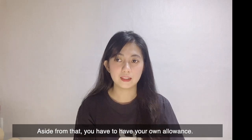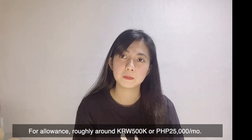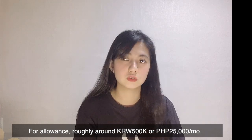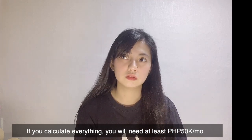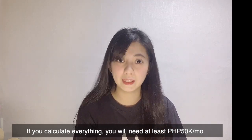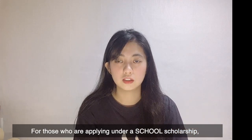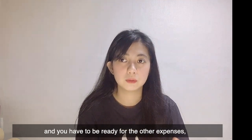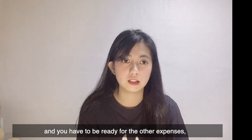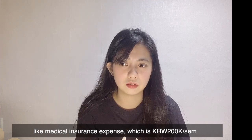And aside from that, you have to have your own allowance, right? For allowance, maybe roughly around 500,000 won, which is 25,000 pesos. So if you calculate everything, you will need around 50,000 pesos per month if you live in a one-room apartment. For those who are applying under a school scholarship, there will be no allowance. So you have to provide your own allowance, and you have to be ready for other expenses, because there will be a medical insurance expense that you have to pay, around 200,000 won per semester.